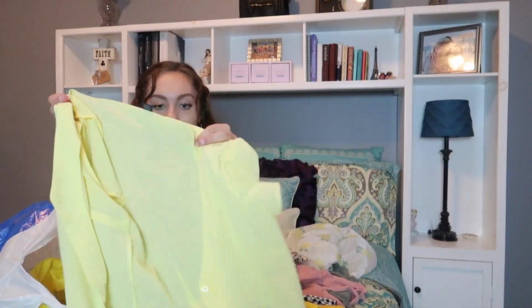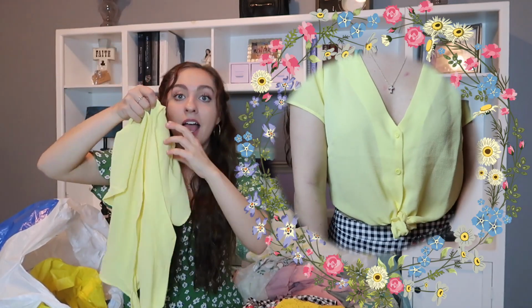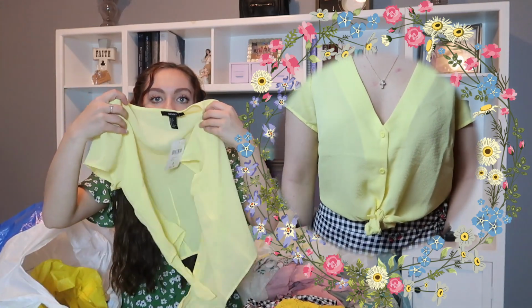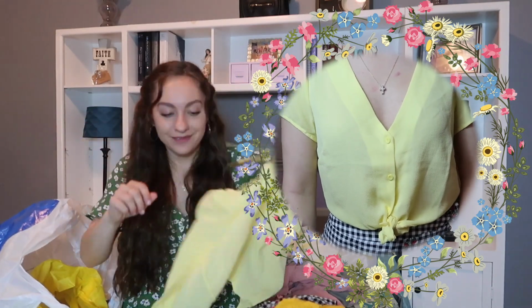Next thing I got was this little shirt, so it has buttons and then it has a tie, but it's super adorable because it's yellow, and I just think this will be really cute with a casual pair of shorts in the summer. So I just needed little tops like this, so yay. So that is all I got.